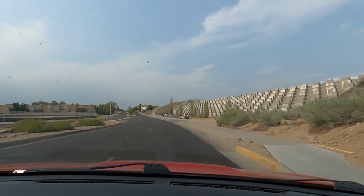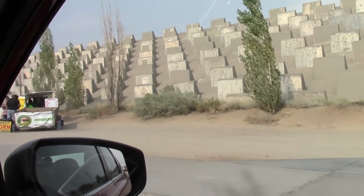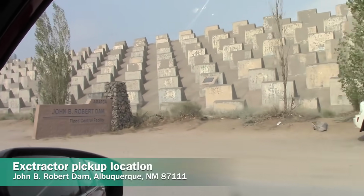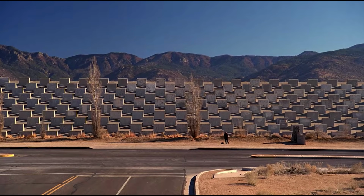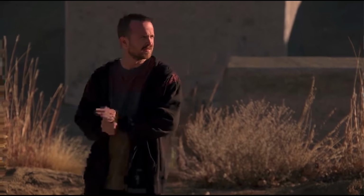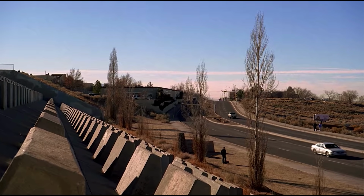Up here on the right, you'll see this weird kind of blocky shaped dam. And this is the location where Jesse is gonna get picked up by the vacuum repair guy to start a new life in Belize. And it's right there at that dam.